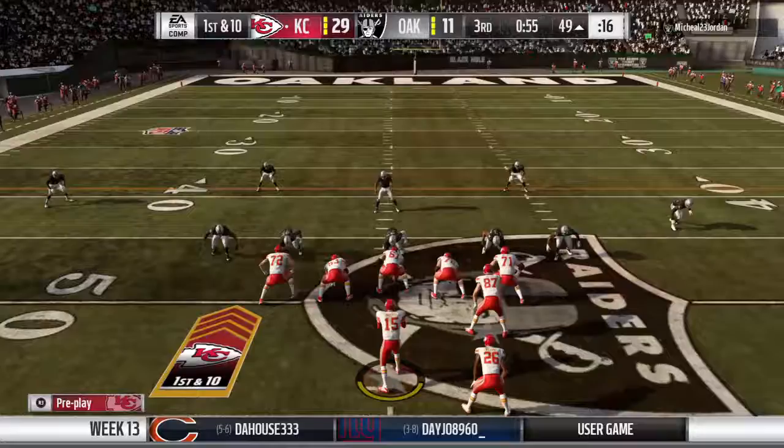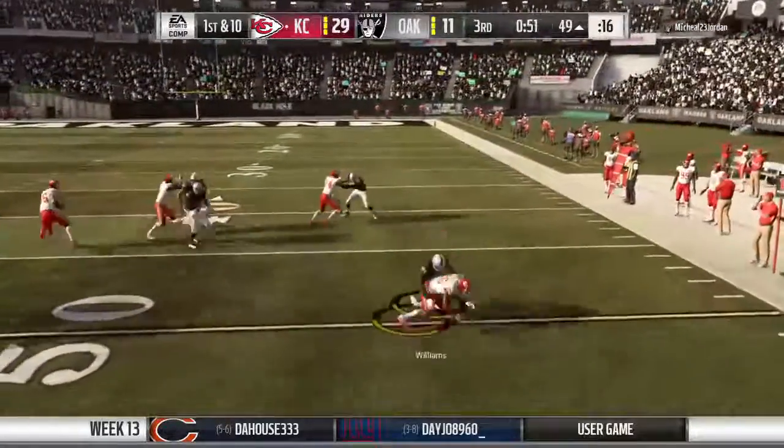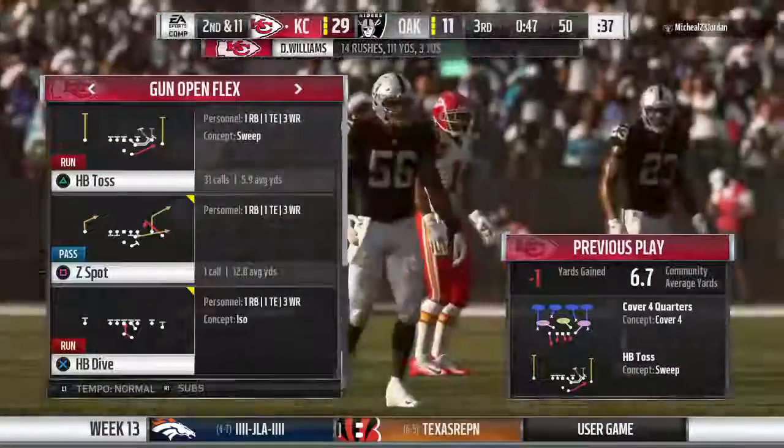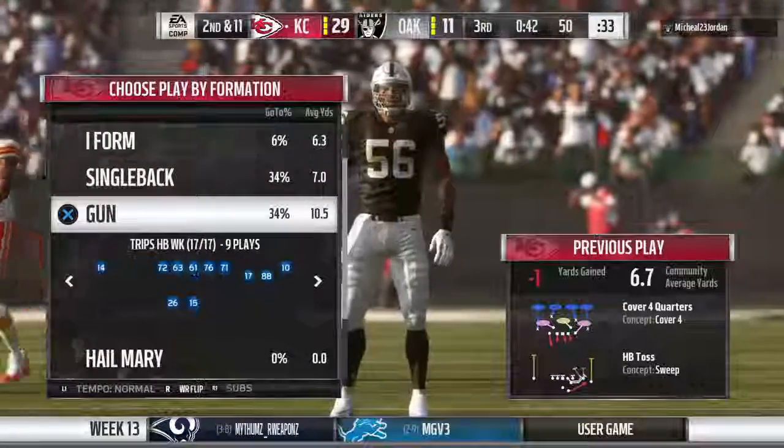Green 90. Green 90. They stick to the ground game on first down. It's Williams. And maybe a measure of revenge there. He's had his way in this one, but this time they get him behind the line. That's going to go as a loss of a yard, and it'll be second down.